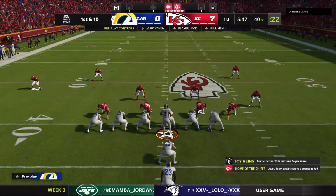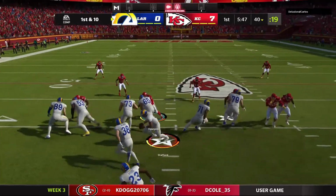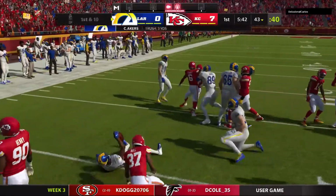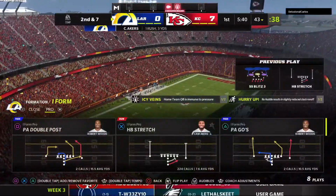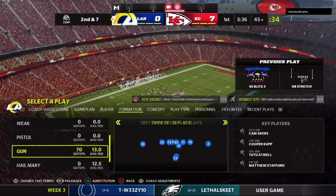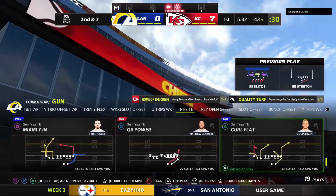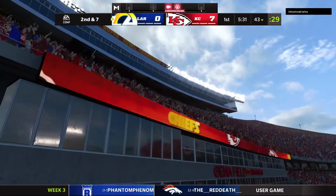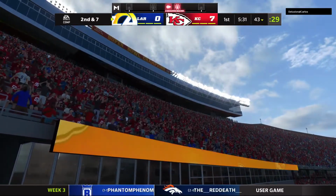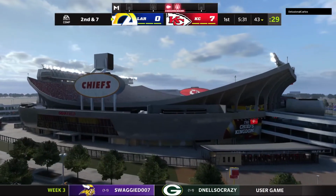So good field position for the Rams as they come up first and 10 at the 40. Stafford going to give this to Akers. And he will be brought down at about the 43 that time. Three yards on the pickup there, and it'll be second down. This defense for the Chiefs, very strong last week as they helped their squad improve to 2-0 on the young season. Yeah, and what stood out to me on tape, the way they were flying to the football. So that tells me that they've got all their assignments down, and they're playing with extreme confidence.